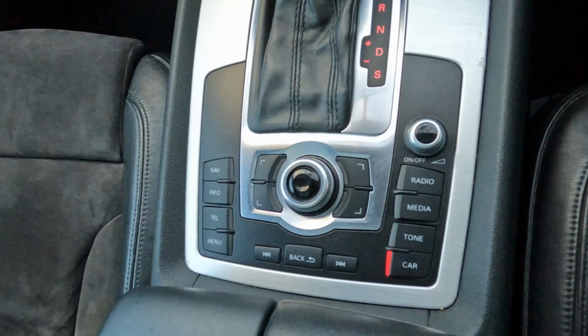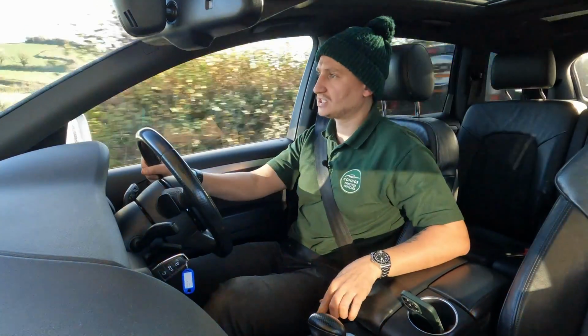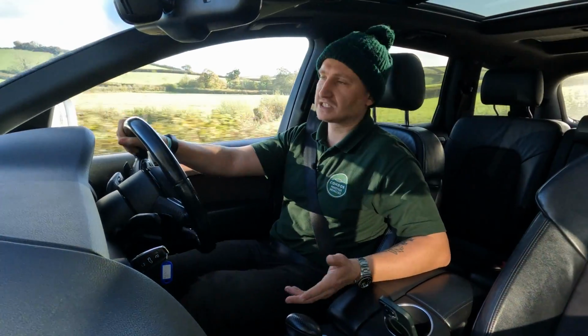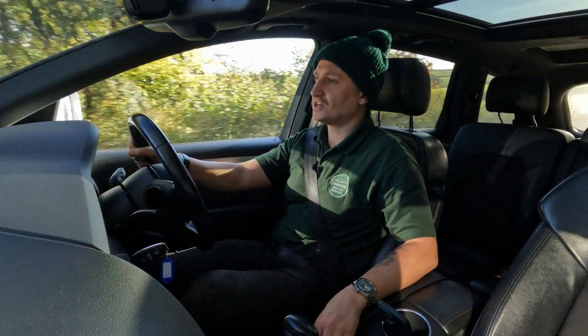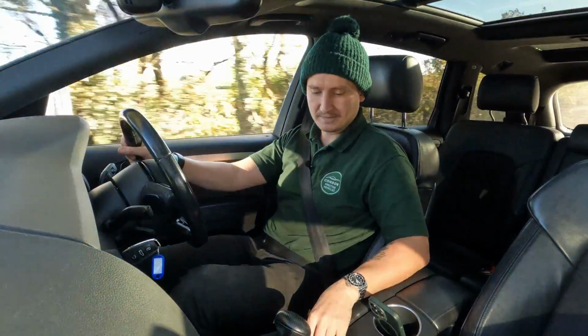It's all controlled by this control panel down here. So you've got subheadings, you've got navigation, you've got telephone, car, radio, media, everything that you'd select. And of course, it takes you through to a menu, which is very much what you'd expect to see. All controlled via this dial. It's not a touch screen, but again, I quite like that because it does keep away the fingerprints and whatnot.